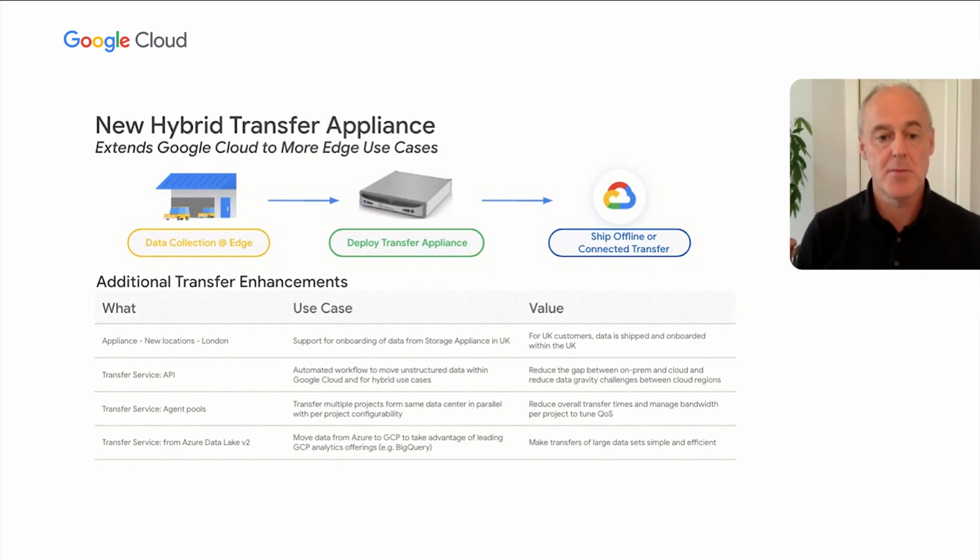And then, more sources and sinks for the service. We've added support for Azure Data Lake v2, and for the appliance, we're adding more locations, with London being one that's recently announced. And with that, I'll hand back to Brian.